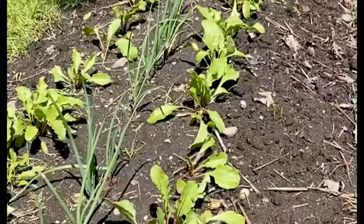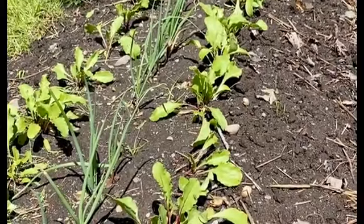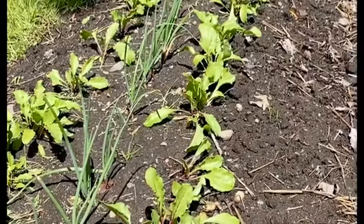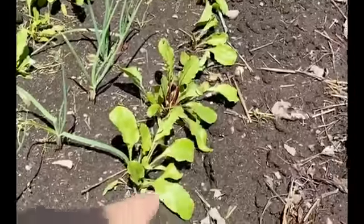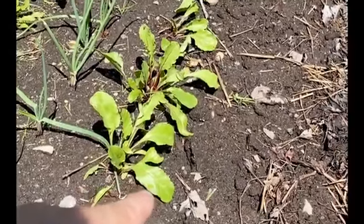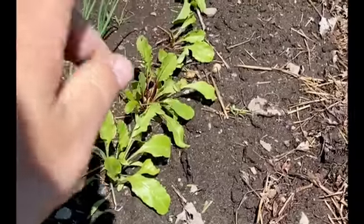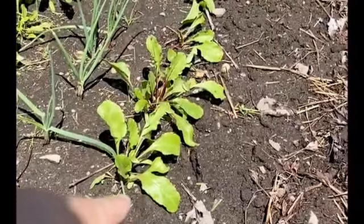Here's the beet row, and I believe this is Detroit dark red. So one very common heirloom at the time during the 40s. Now, these greens are very, very delicious at this point, certainly, but we can wait till they get a little bit larger. But of course, we're waiting for that root system.